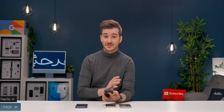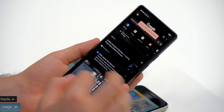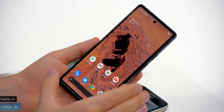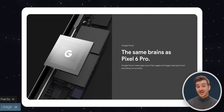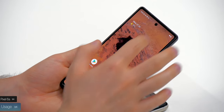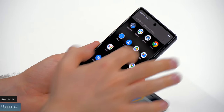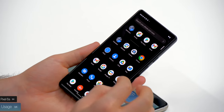Now, this is a very similar experience overall to the Nothing Phone, but with a couple of differences. For example, I haven't really noticed the lag and the slight occasional stutter that I've noticed on the Nothing Phone. And this is thanks to Google's flagship Tensor chip, and the haptic engine just feels awesome. Google actually makes way more use of it on the Pixel than what we see on the Nothing Phone, and the haptic engine overall is way more advanced than what we have on the Nothing Phone.